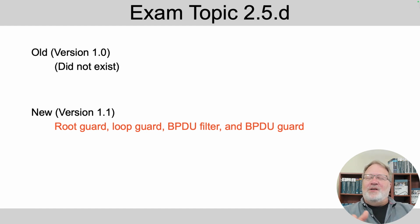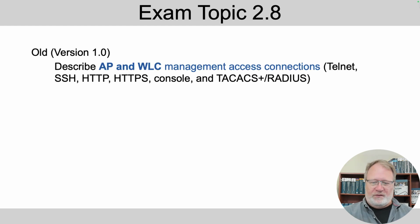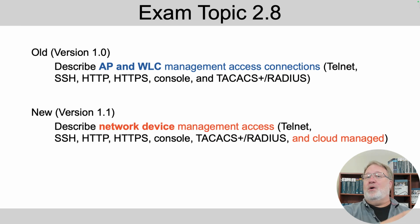All right, next up, there's some wording here that changes. So let me show you the wording first. The nouns are AP and WLC, and those change to network device. Now what does that mean? Instead of just the wireless devices, now it extends to all the devices that get mentioned in CCNA. So what's this about? It's about management access. How do you telnet into it, SSH into it, connect with a web browser with HTTP or HTTPS, and so on. And then they tacked on to the end of this, and cloud managed. So how do I access a cloud managed device? And is it just for cloud managed devices, or is it for devices that run in the cloud? So a small expansion of the idea of what does CCNA include in the cloud. All right, so that's another change.